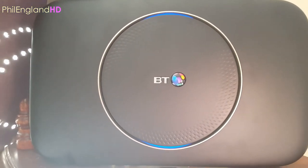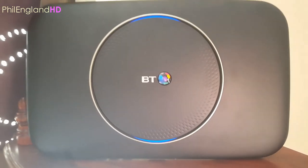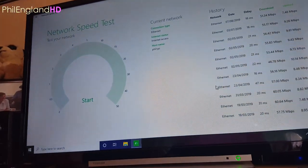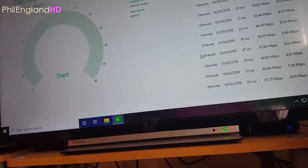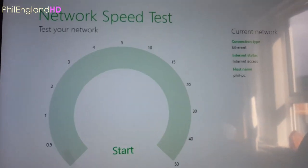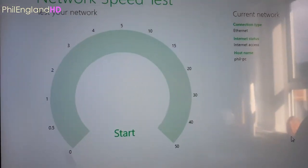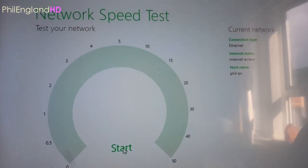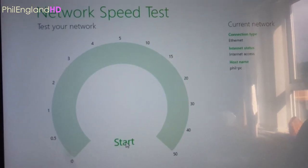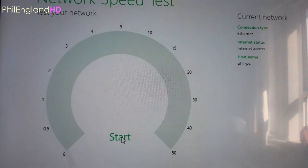We'll see what speed I'm getting in a little bit. So let's go over to my computer, turn the telly on, and see. Right, so it's going to test the speed, and then according to the BT engineer, it's going to take a few days to get up to its normal speed, so it's going to fluctuate just a little. I should be getting up to 150, guaranteed to be 100 once it's all settled itself down, but let's see, shall we?